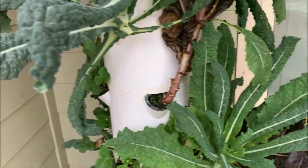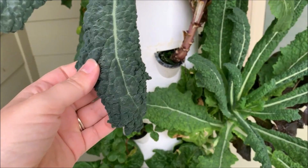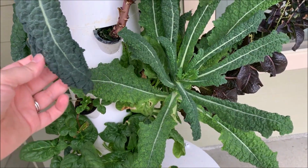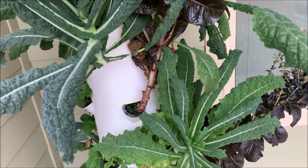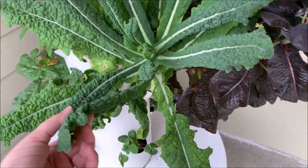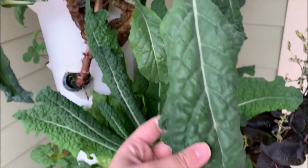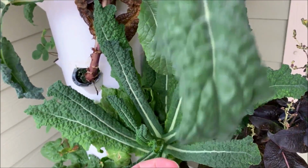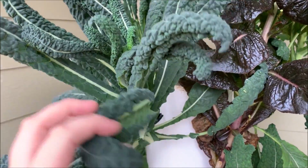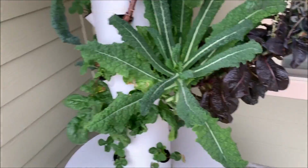Now this is kind of cool to me. I think these are two different types of kale. I may be wrong, but look at the color difference there. They came out of the same thing, but they were starts from the grocery store, so you never know. But look, these even look even more different. I think this is a different type based on the way that it's growing. It's pretty cool. We've been eating off of that here and there.